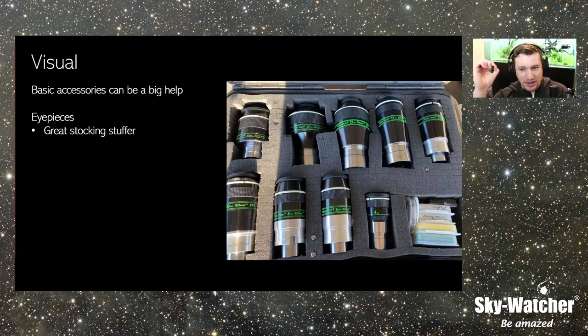This does not happen overnight. This took place over years of slowly upgrading each lens to where I want it. So if you're getting into this and you see someone who's got a really crazy awesome setup, that doesn't happen overnight. Just be patient. One piece at a time. But eyepieces are great.